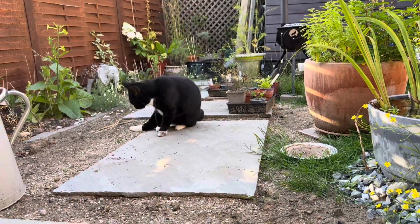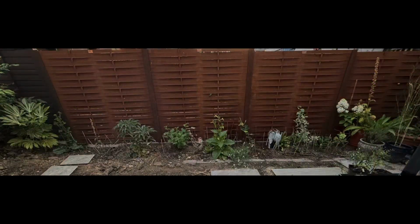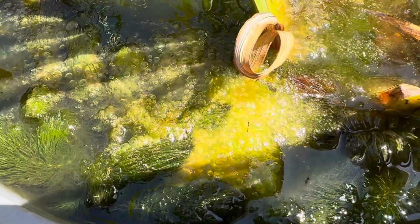Here we are in July. With the new plan, the garden looks very different this year. I'm missing the height of the sweet peas climbing the fence. The oxygenating plant in the pond and sunny weather created an abundance of blanket weed in the pond.